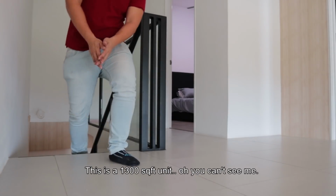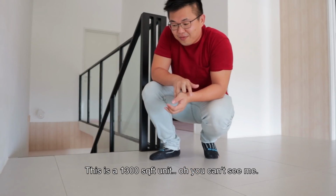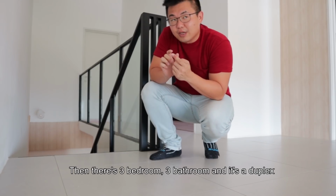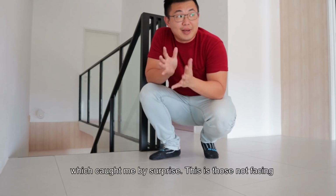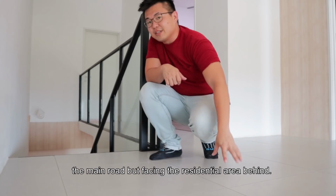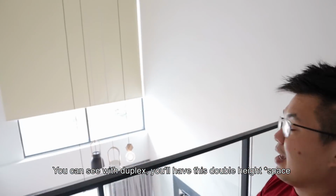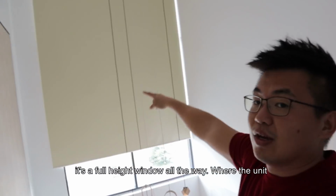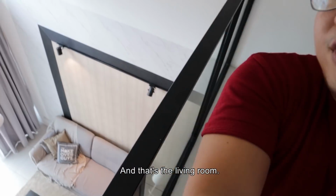This is a 1,300 square feet unit roughly. Then there's 3 rooms, 2 bathrooms. No, there's 3 bathrooms, and it's a duplex, which caught me by surprise actually. And this is the one not facing the main road, but facing the residential behind. With a duplex, you have this double height, and this is the height of the window. I think it's a full window all the way, so the unit is going to be super bright. Okay, and that's the living room already.